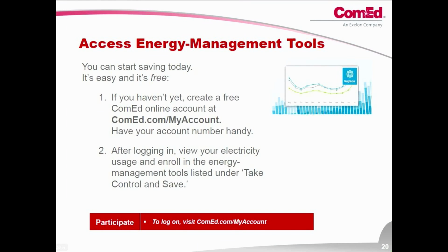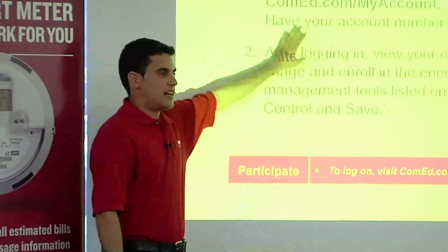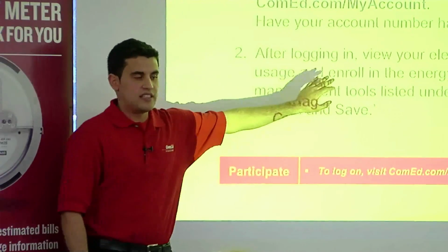And this is free. If you haven't yet, you can create your free account at comed.com/myaccount. All you need is a valid email address and your ComEd account number. The sheets we handed out have the instructions on the back, so you don't have to write this down. It's printed on the back of the sheets we handed out.